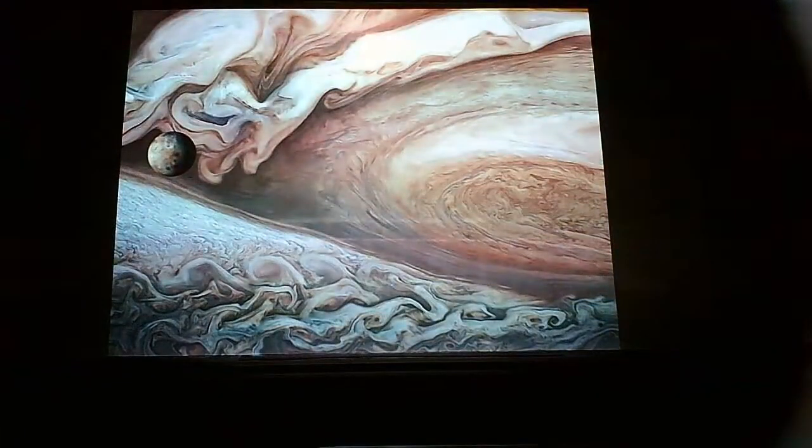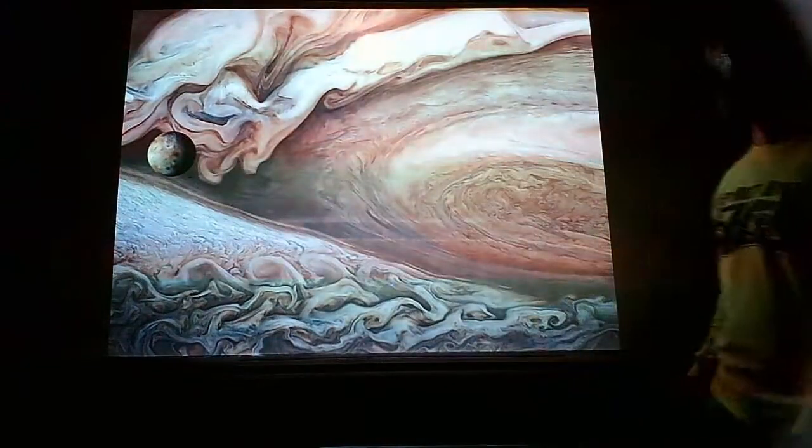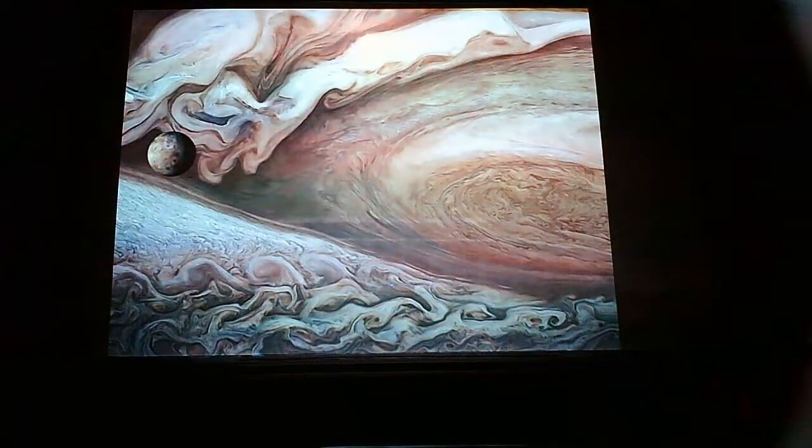And a little picture of Io right here. You can see Jupiter in the background, so it's obviously tiny compared with Jupiter there. What's that? Looks like a potato. It kind of does look like a potato.